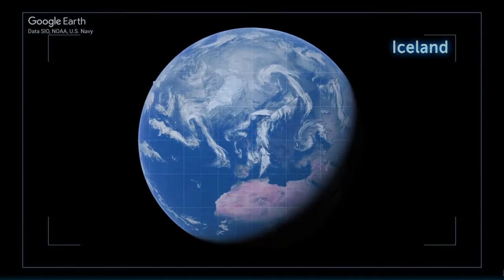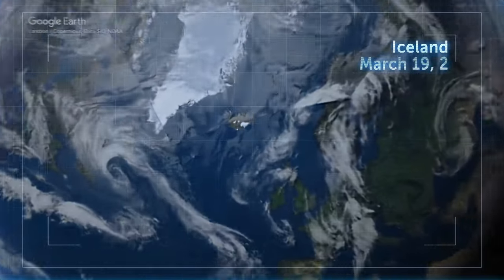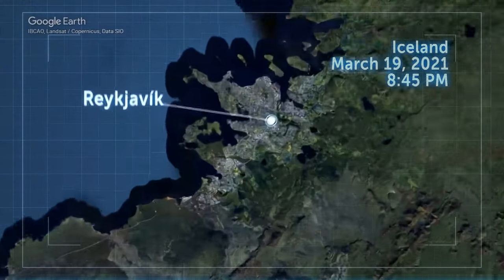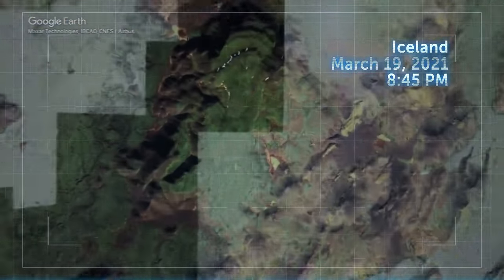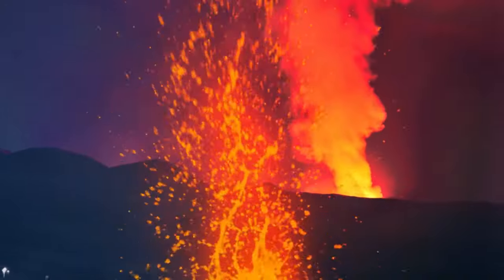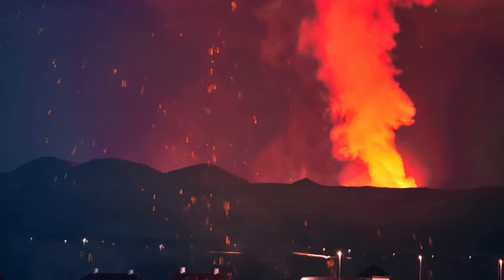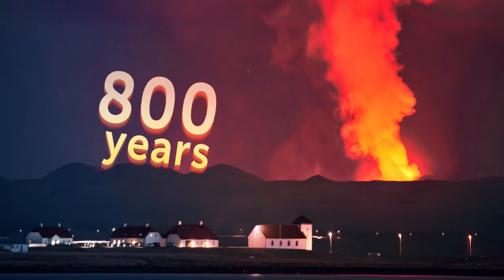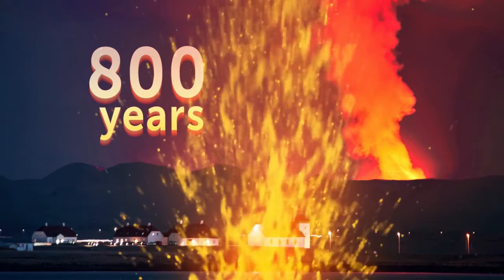It happened in Iceland on Friday, March 19, 2021, at 8:45 p.m., about 20 miles southwest of the capital. Molten rock suddenly burst through the surface from below. Bright lava fountains then lit up the night sky. A volcano in this valley finally woke up after almost 800 years of sleeping soundly.